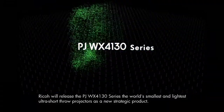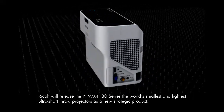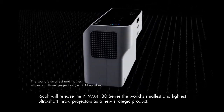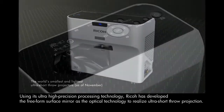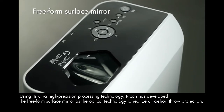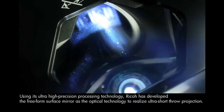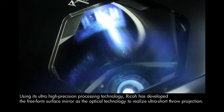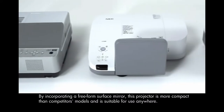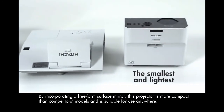RICOH will release the PJWX4130 series, the world's smallest and lightest ultra-short throw projectors, as a new strategic product. Using its ultra-high precision processing technology, RICOH has developed the free-form surface mirror as the optical technology to realize ultra-short throw projection. By incorporating a free-form surface mirror, this projector is more compact than competitors' models and is suitable for use anywhere.